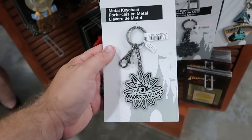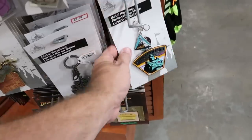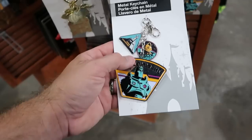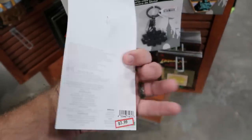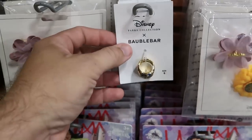Definitely a very nice pewter keychain, only $2.99. And then over here, they have the Star Command Buzz Lightyear one. Look at all the little charms you get dangling off the side there. A huge enamel Buzz Lightyear, only $3.99. A few other really nice offerings.